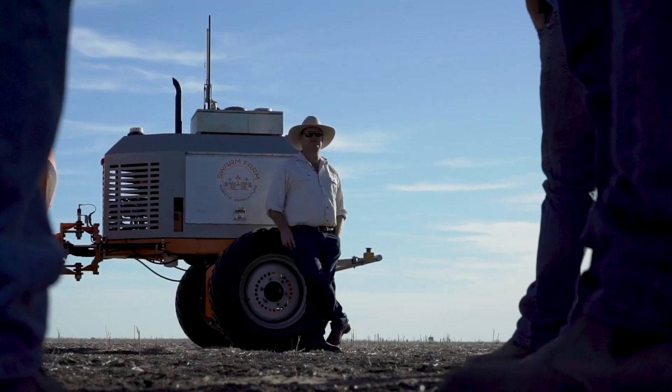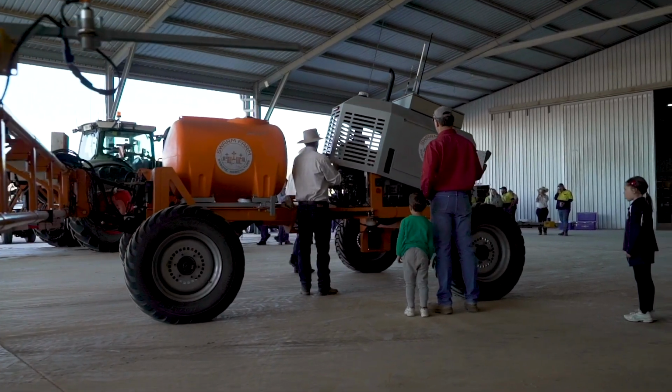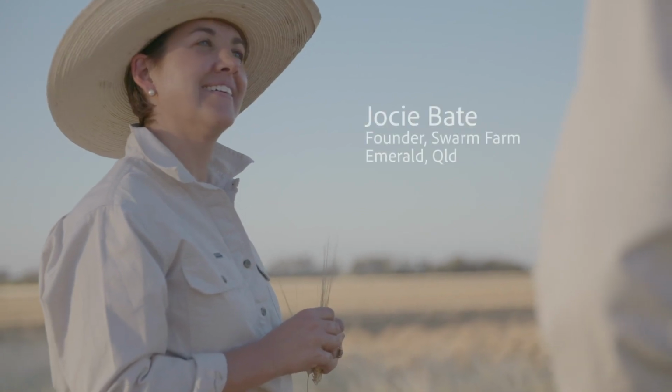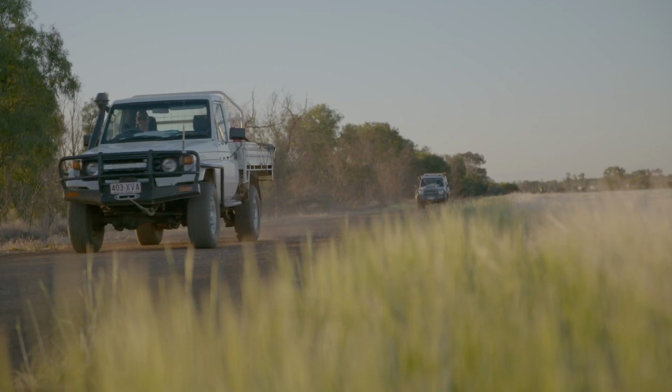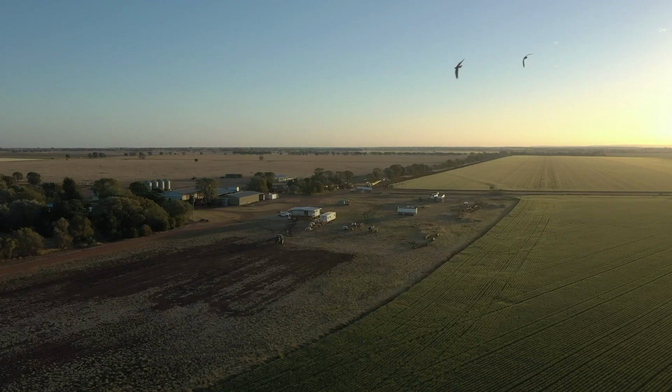I guess, we really like to keep technology simple. We see robots being a simple technology that farmers can actually set up and maintain themselves, and not something that overwhelms farmers. We're really proud of what we do at SwarmFarm. We're ag-tech based in the heart of agriculture. We're based here on farm because we were actually solving our problems.